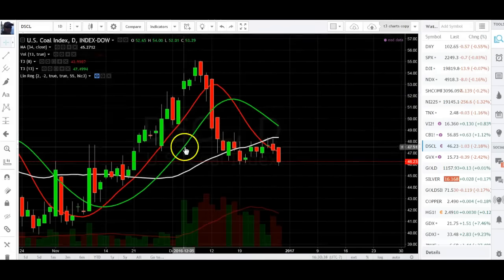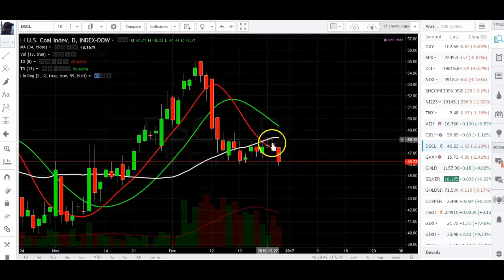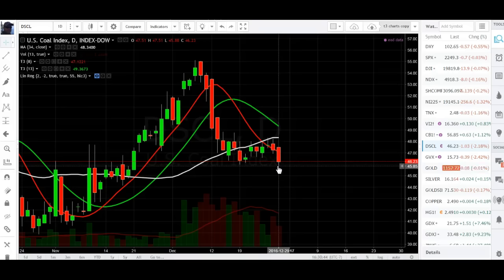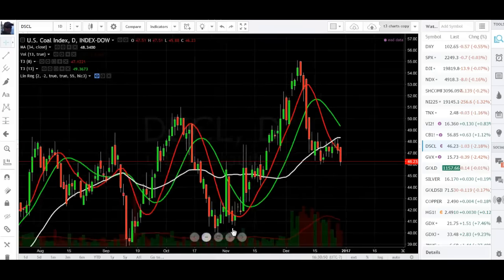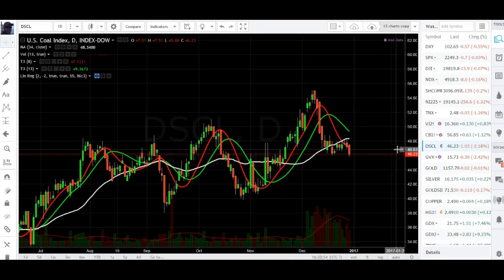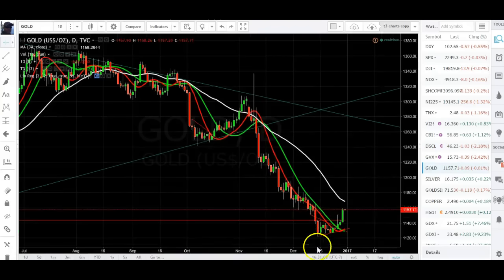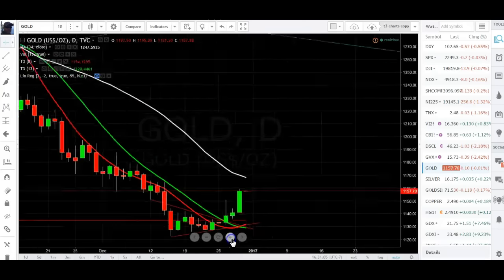This doesn't look good as the bearish retracement's in. And it looks like it popped below previous lows. Let's see if this thing's going to run to the downside. It's on a sliver. Bearish on this one. Gold. Gold was happy today.